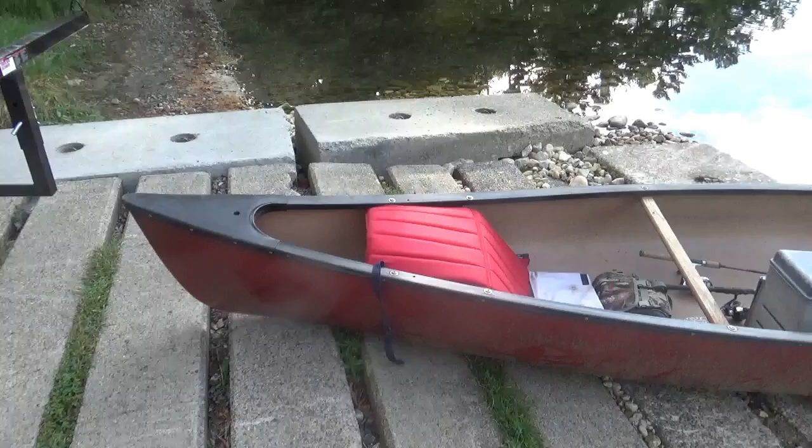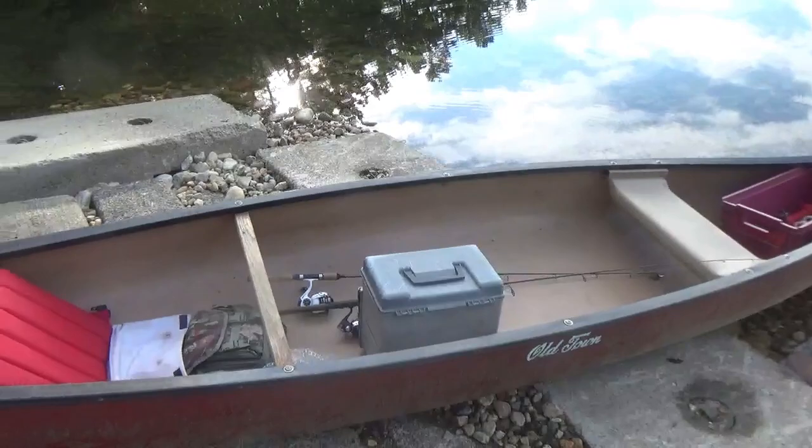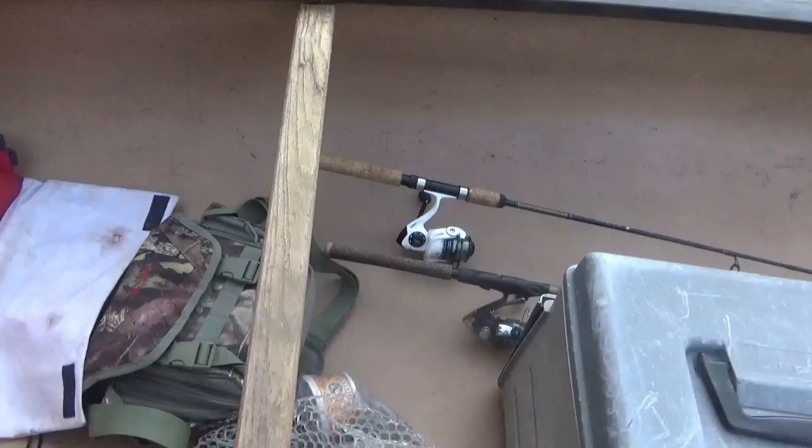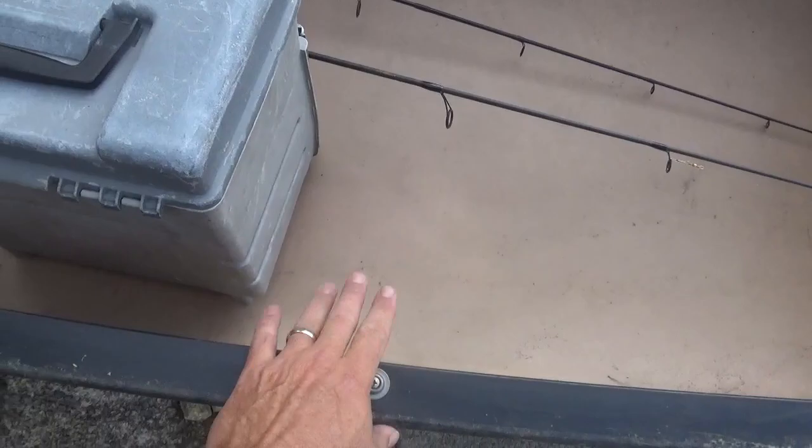This is what I picked up. It is an Old Town 16 foot Discovery canoe. It needs a good cleaning. It looks like I'll have to replace a board here. This board here looks okay, but it looks like I'll have to put one in right here. I do have the board and I'll just cut and make that up at work.